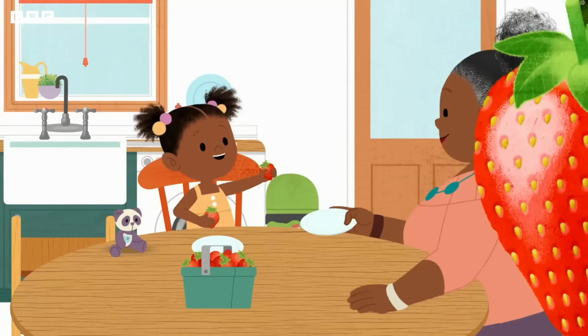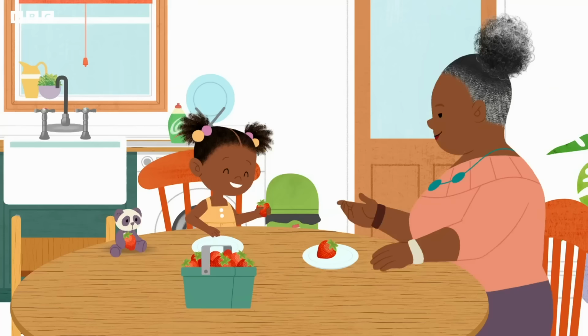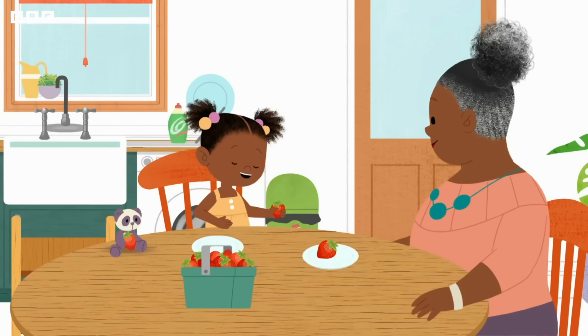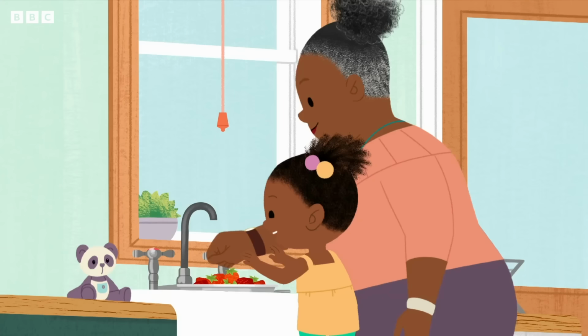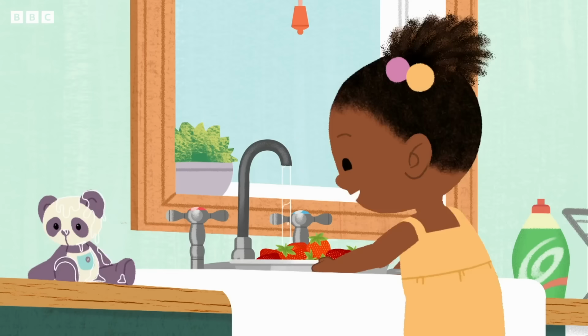For you, Gran Gran, and a strawberry for you, Panda. We can't eat them just yet, JoJo. Do you remember what we have to do first? Yes, give them a wash, just like Marta said. Here, JoJo. You swish them around in the cold water. Swish, swish, swish. Oops. Sorry, Panda.